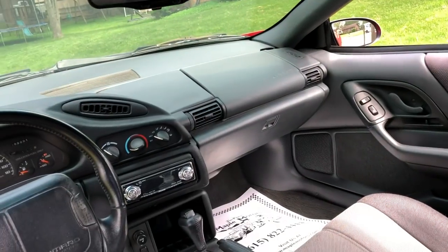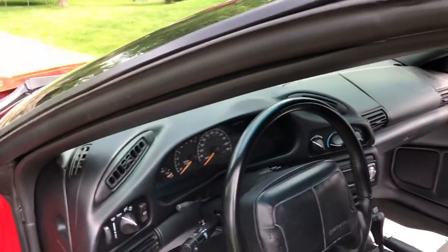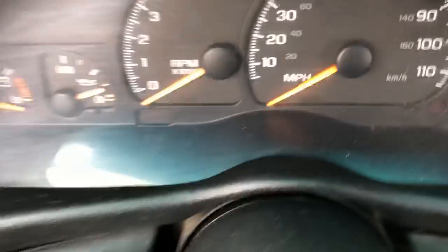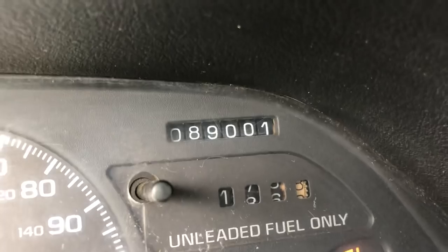Back seats are in good condition as well. Jump up in here. The miles do work as well. It's 89,000.